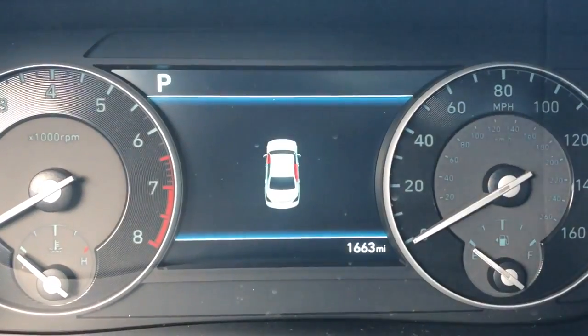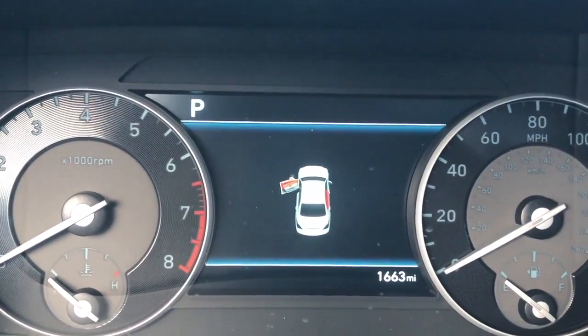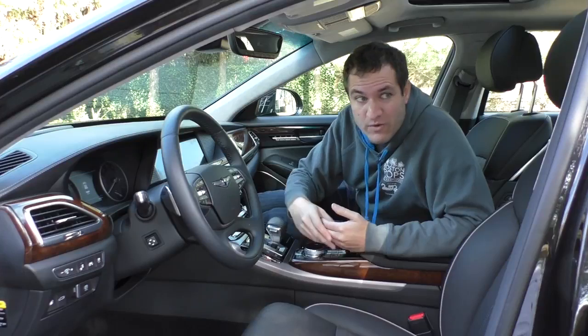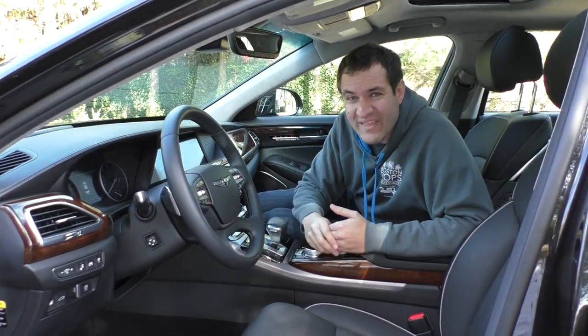The window turns red when you turn off the car if you've left one down, and you can see it when the door is open. It even lights up that window in red to let you know that it's down. How many times have you accidentally left a window down, or has a passenger left a window down without you realizing it? Now the car lets you know.